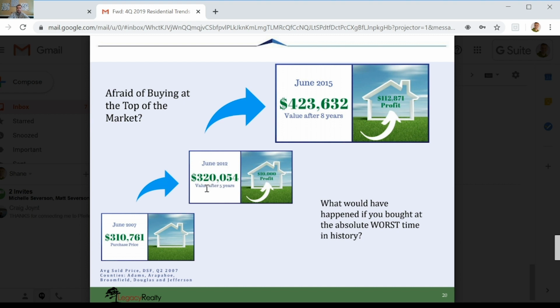Your price would have been $320,054. Fast forward, it only took 3 years now, so fast forward to June of 2015, your house is now worth $423,632. You have profited $112,871. You tell me, is this a scary thing to buy if we're at a peak?